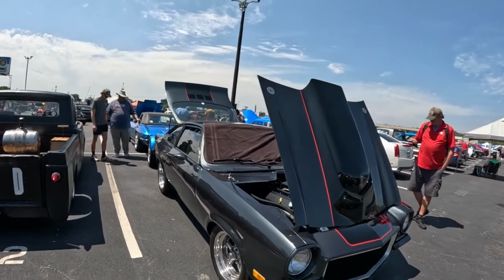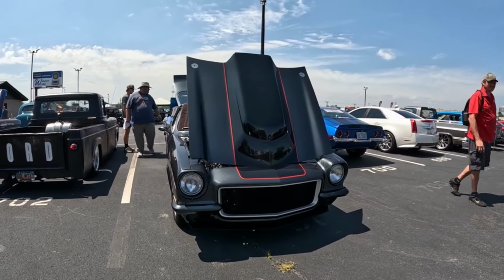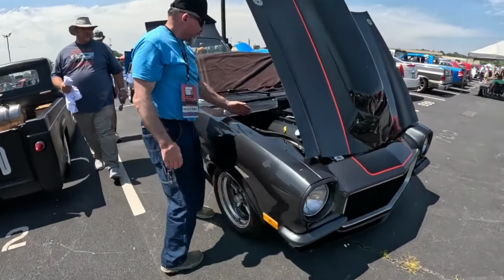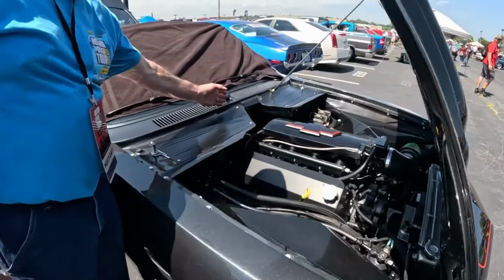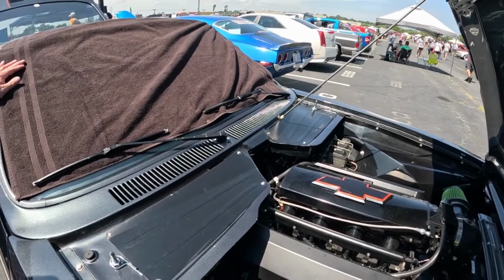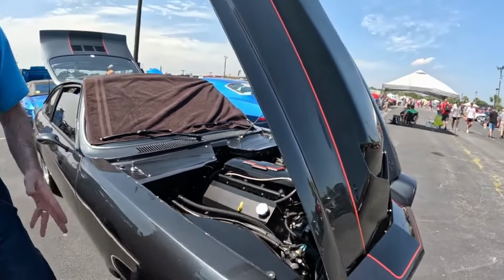How much setback do you have? How much did you have to go back? From stock? Well, you can see, because it looks like you had to push back some. Yeah, this was stock, and I had to move it probably 10 to 12 inches, something like that. It probably balances pretty well, though. It does. It hits the road incredibly well.